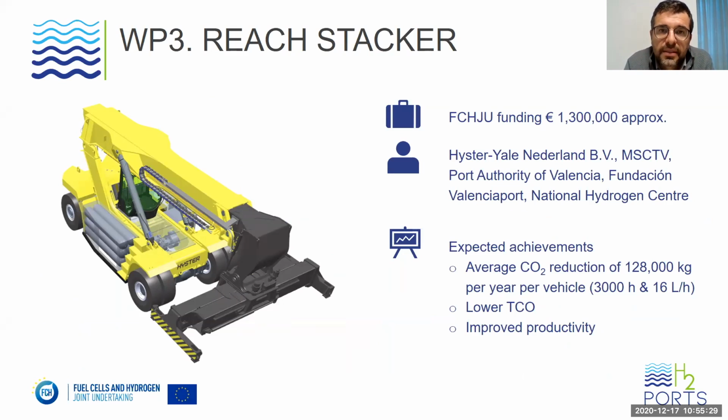It's really advanced, and it has been very important, the constant dialogue between the manufacturer and the end user in order to define and to identify all the needs that the final user has in order to guarantee a good acceptance of the technology by the final users, who will be the port workers.